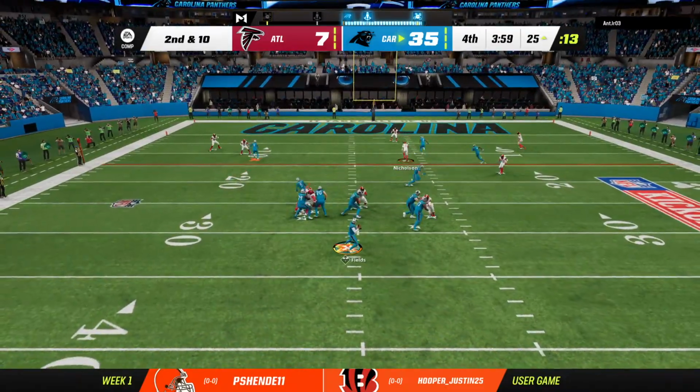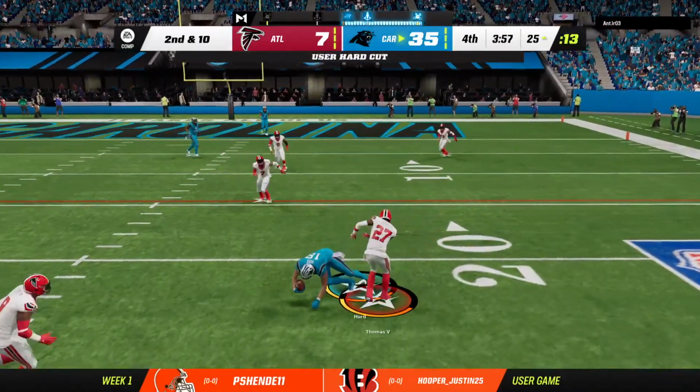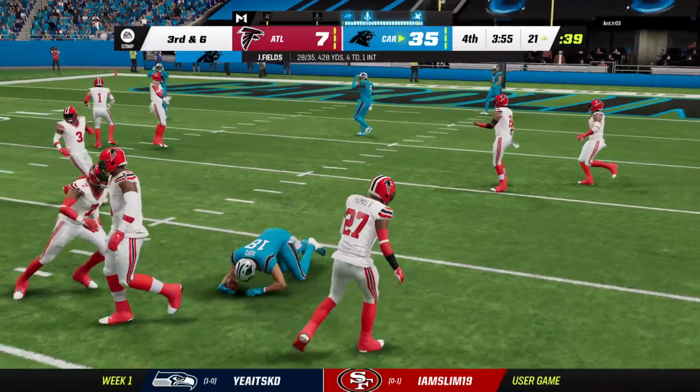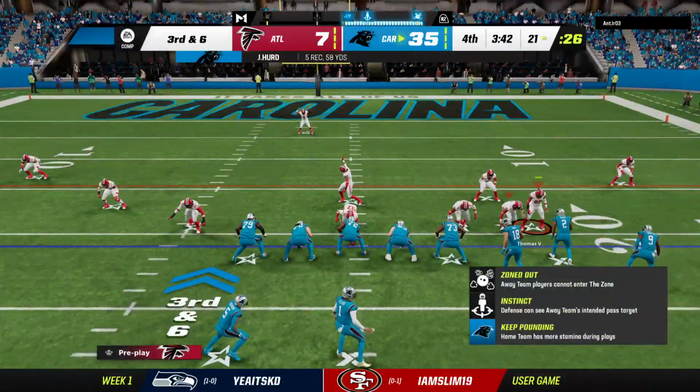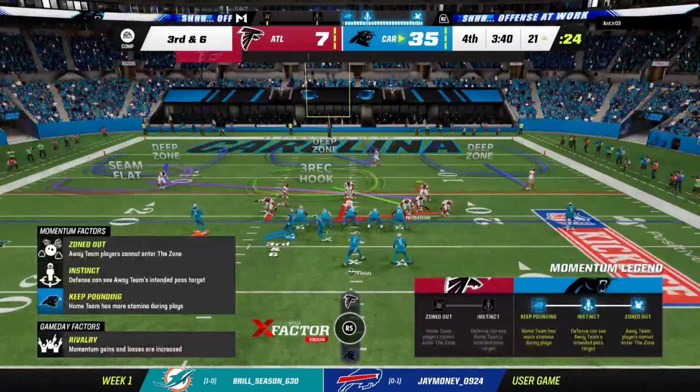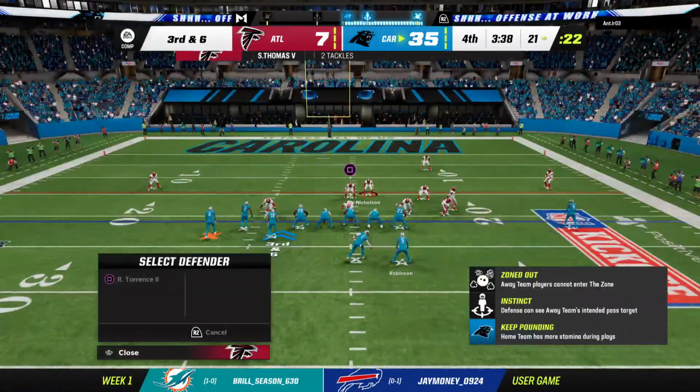Throwing again is Fields. This one into the hands of Hurd. And he's brought down here just outside of the 20. The Panthers on 3rd down. Just 1 for 3 thus far. This will be 3rd and 6.